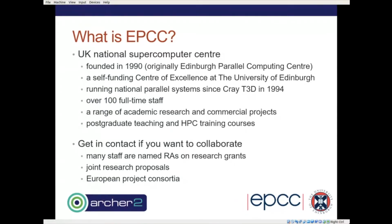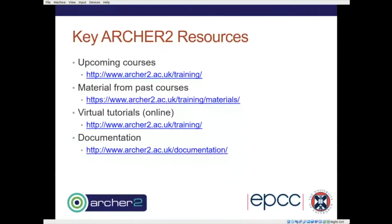If you want to get in touch with us, please do at the end. If you're based in the UK and you're a researcher, EPCC staff work just like standard research associates or postdocs. A lot of our staff work half-time on something and half-time collaborating with a UK research group on a research project. We also do a lot of European projects as well.